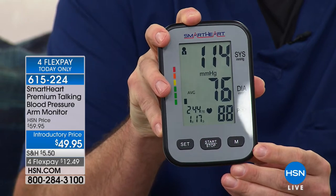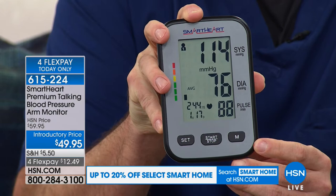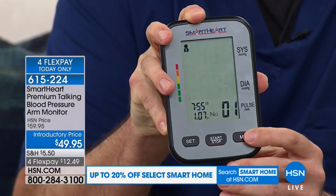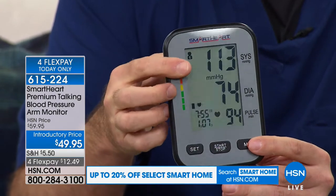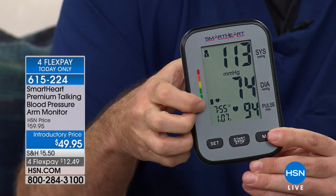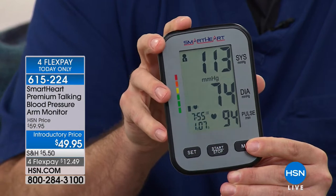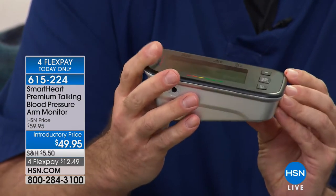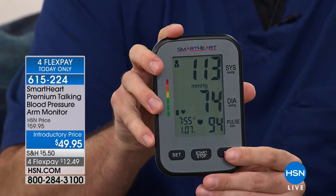You're gonna store up to 99 readings in memory for up to four users. That's just shy of 400 readings. And as I cycle through some of these memory readings, you can see it gives you all of that information, the systolic, the diastolic, apologize for the glare there, heart rate, and it's time and date stamped. Again, just shy of 400 units that this is gonna give you, and you're gonna be able to take this anywhere. It's ultra portable.